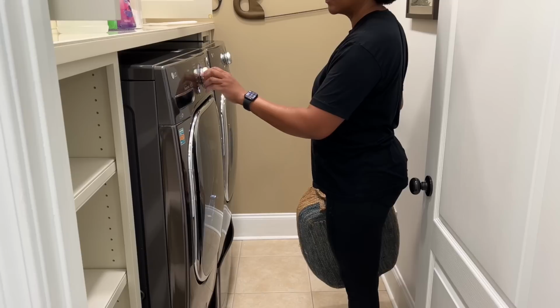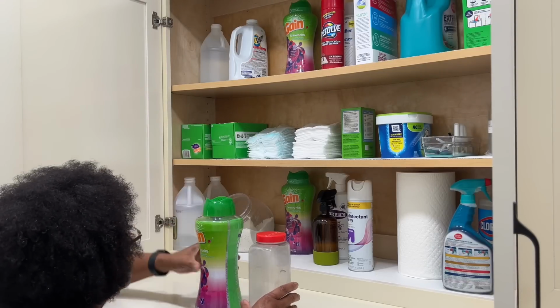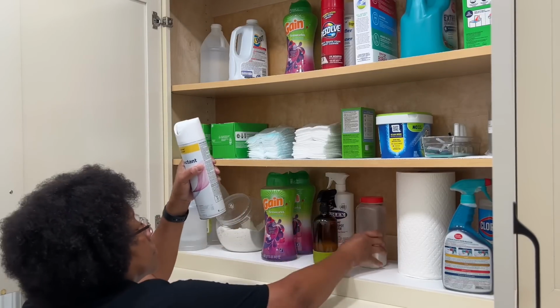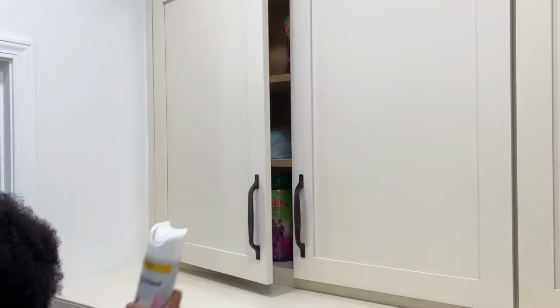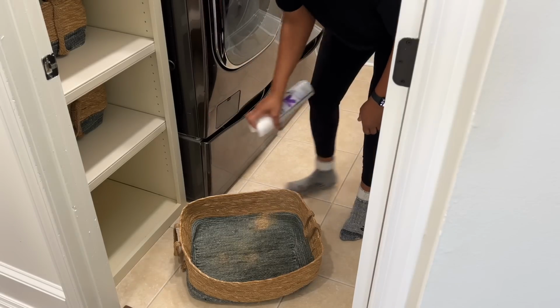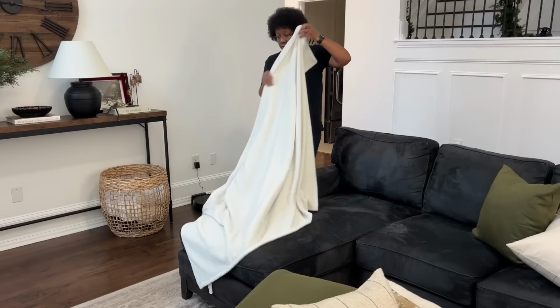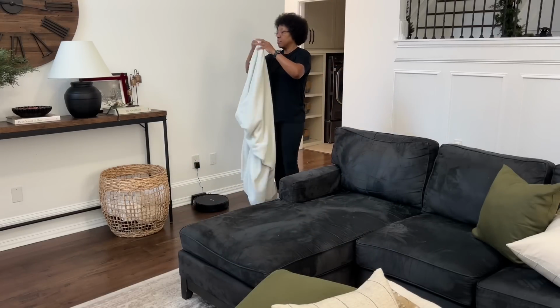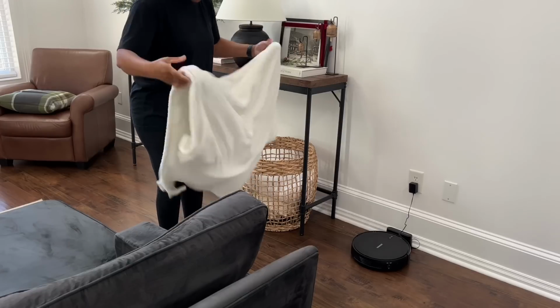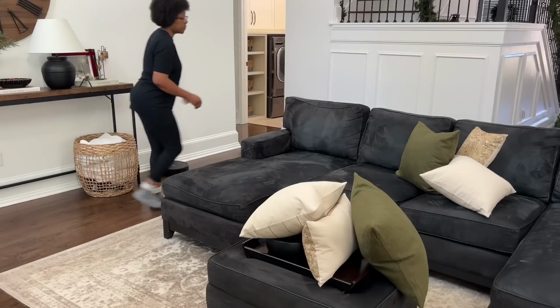For those that are new to the channel, I use 1/4 cup of the Gain Moonlight Breeze scented powder detergent, along with placing white distilled vinegar in my fabric softener and bleach tray. I also use a capful of the Moonlight Breeze scented Gain Flings and Borax as deodorizers. And to remove stains, I use the Shout Stain Remover and sometimes OxyClean, depending on how stubborn the stain is.